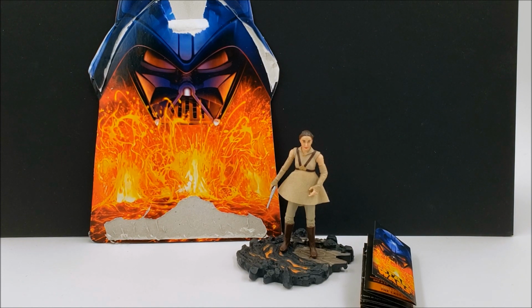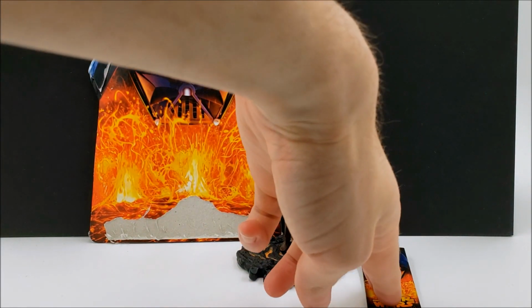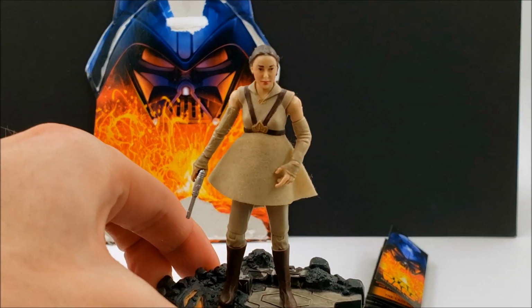So again, there's the package for the Revenge of the Sith line. That's not Padme's packaging, that's just the background I'm using. And she also did come with one of the standard pamphlets that we've gotten with every single Revenge of the Sith action figure. So if you want to see more about those, you can check out the Polis Massa review that I did previously, or even the Anakin one. So let's just go ahead and dive into the Padme action figure here.